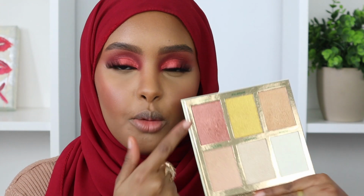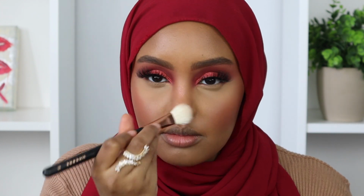And then for highlighter, I'm gonna go in with this BH Cosmetics Illuminating in Ireland highlight. And I'm gonna be taking this shade right over here because I think it's just such a beautiful pinky highlight. And I think it will go with the vibe of this look. So that's what I'm gonna go ahead and do now.